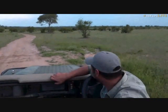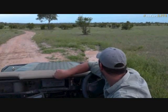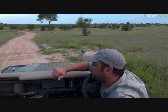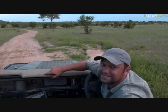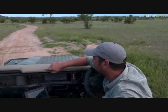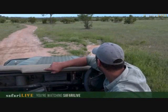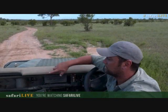Nice to see them. I'm so glad we got to see them. And as I said, I haven't seen them on Safari Live yet this year, so first for me on Safari Live, if that makes sense. But I did see some earlier this season, just north of here in the Timbavati area. Wow, there's some lightning in the distance. Might get a nice glimpse of that shortly too.